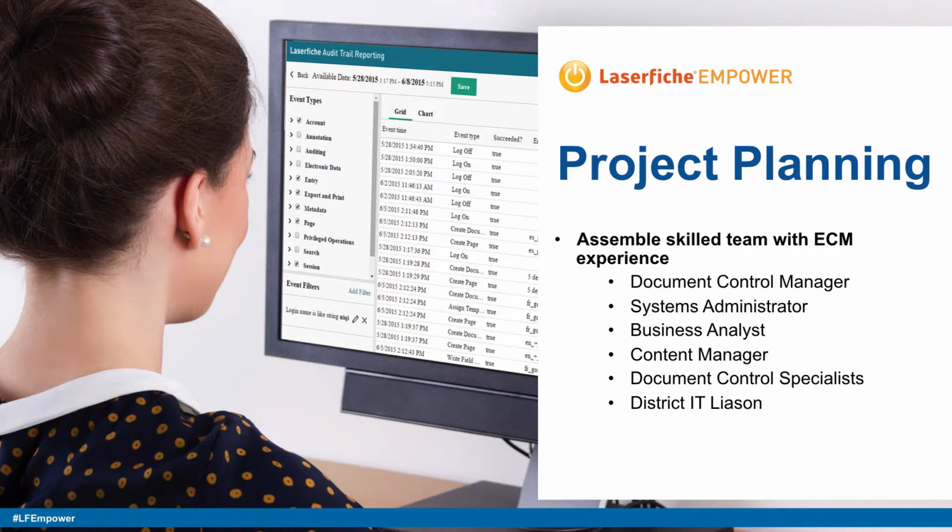And for us, that's Joy Filius. And again, Joy didn't build those schools 10 years ago, but she's responsible for knowing the content of those boxes and those reports. And then you got to have document control specialists.